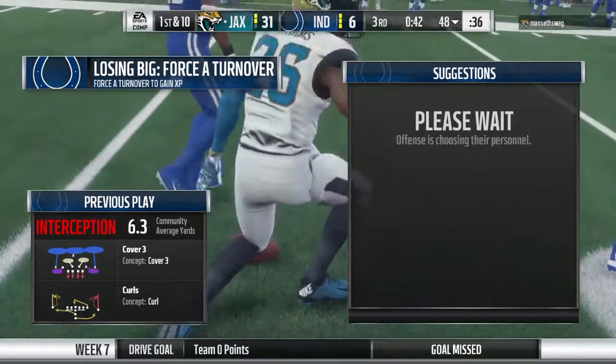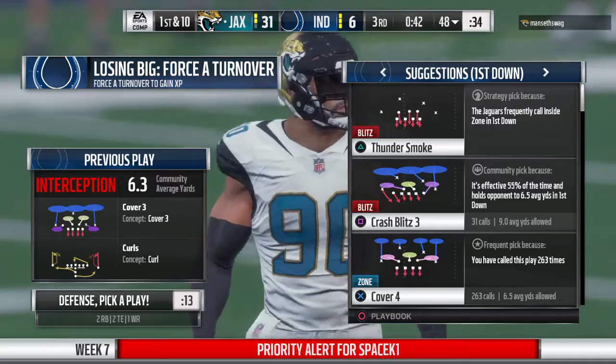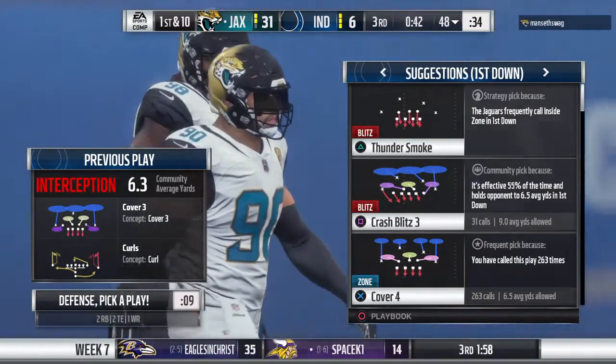This is such a good read defensively. They know that this offense is going to try to get the ball to their playmaker in space. So what do they do? They crowd him and send bodies at him. And this one winds up being intercepted.